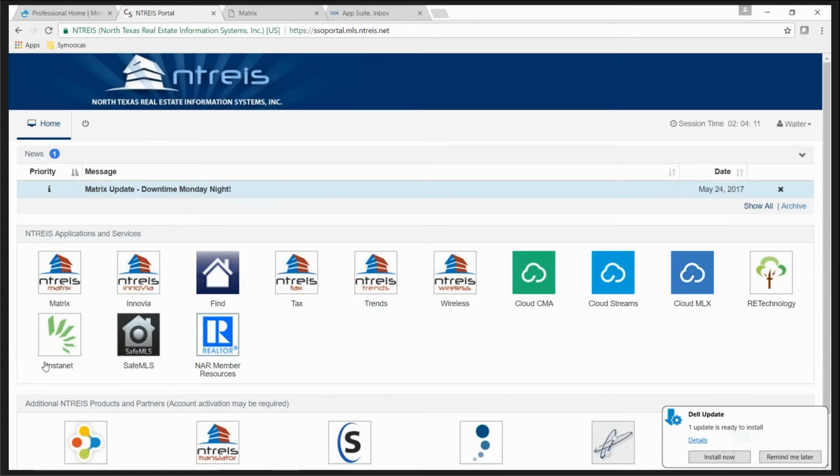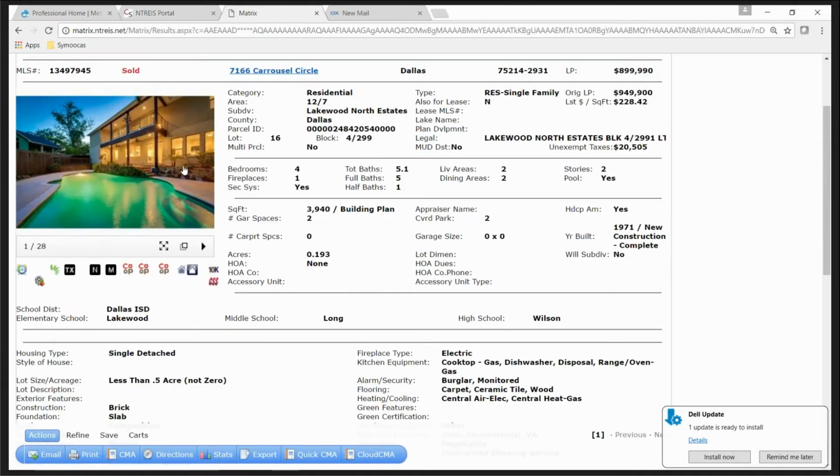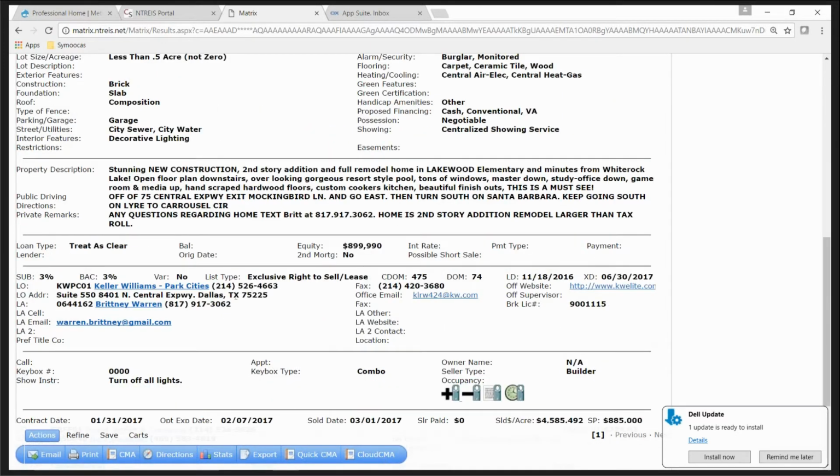Another great reason to use Instanet is if you start the transaction in Matrix, as we were talking about right here with this icon, most of page 9 gets filled out for you. Did everybody hear that? Page 9 that everybody hates typing in, all the listing information, the listing agent, broker, and your information. Most of that page gets filled out by bringing all this information from this listing into Instanet.